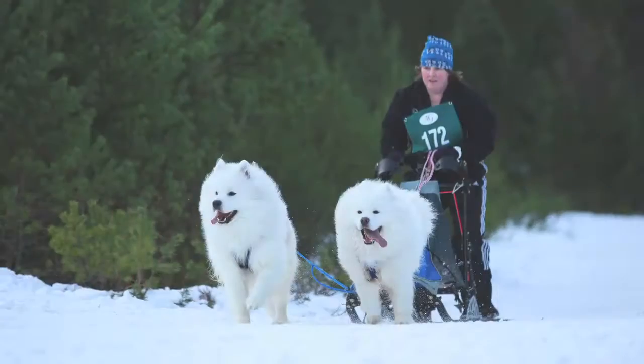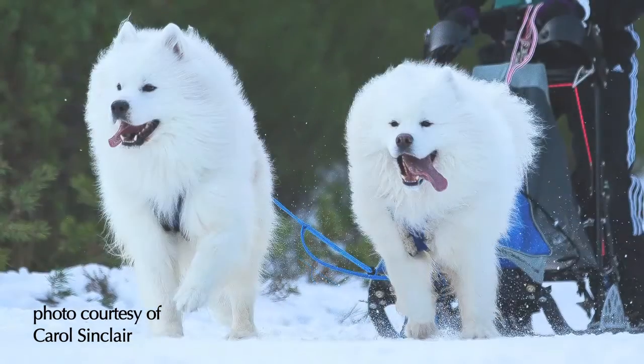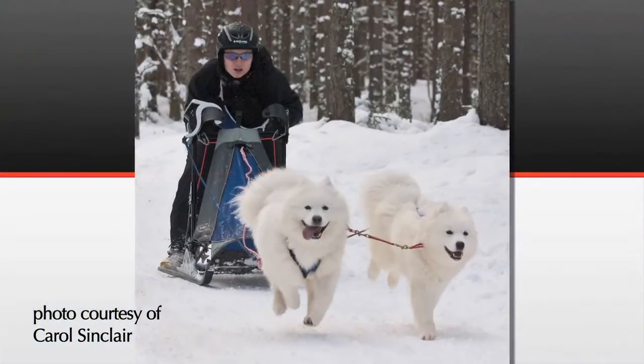And of course you've had fantastic success in the show ring, but what about outside of the show ring? Are they used for working purposes as well? Absolutely, yes. There's a lot of people that do work the Samoyeds in harness. A lot of people exercise them on bikes because at the end of the day they're a working dog and they need to be kept fit, and they do love it, yeah.